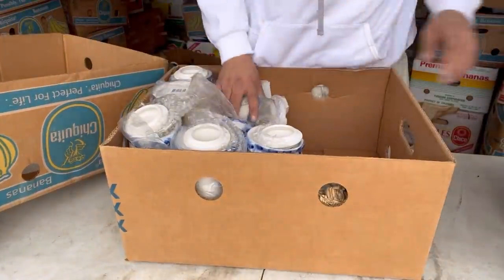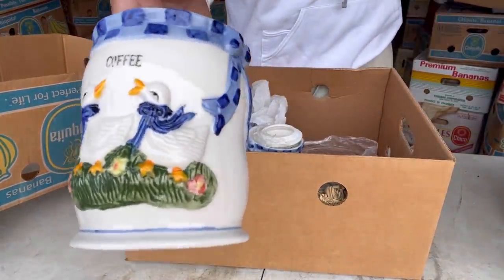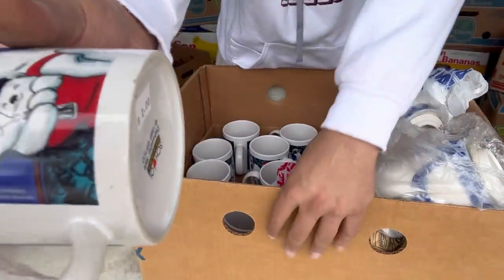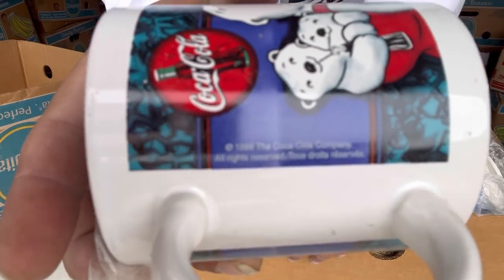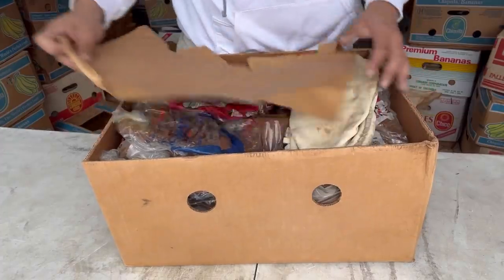Let's see. Okay, so these are all coffee jars, guys. Coffee jars. Here we go. These are from 1999. Sweet.